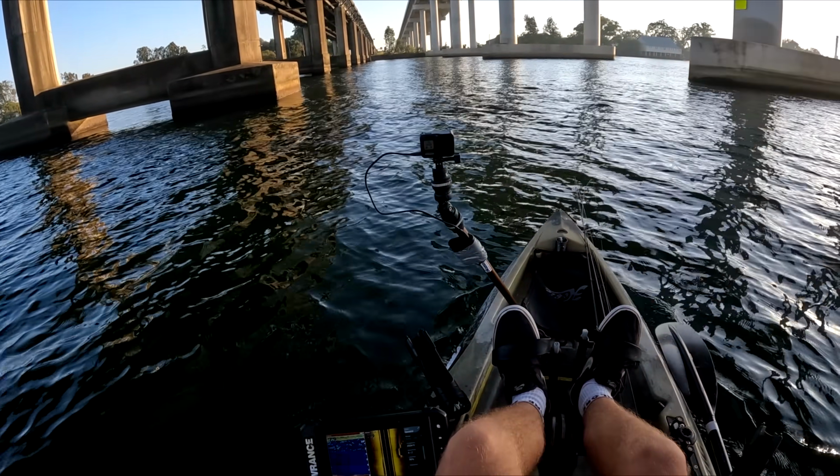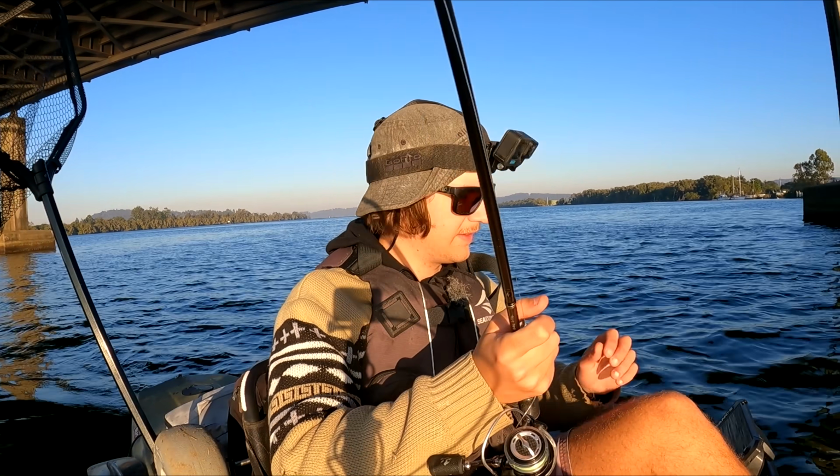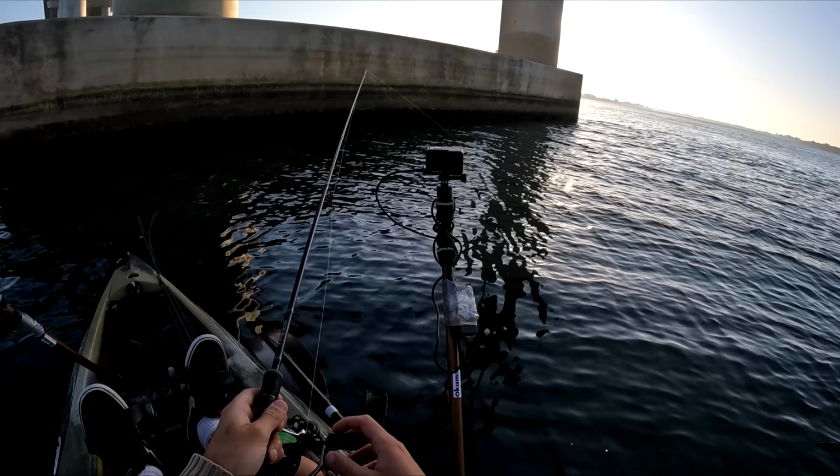Move over to the next pylon. There's so many that we can just hop along, have a couple casts at one, and if we don't get anything, move on to the next. We'll find one which has a lot of life, hopefully.